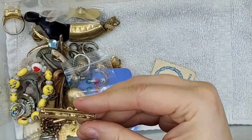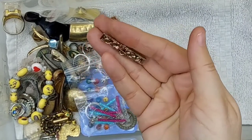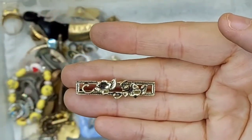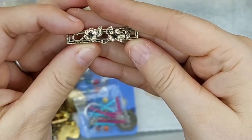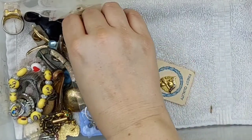Something tells me this is Avon, and it is, but it is very cute. Look at that. I'm trying to block. There we go. Little flowers and rectangle. It's nice. I like that. We'll put that in the mix. And then we got this big.